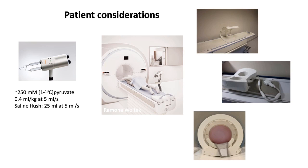We give 0.4 mL per kilogram at a rate of 5 mL per second and follow this with a saline flush of 25 mL, again at 5 mL per second. The patient is set up for breast imaging, shown in the center, and on the right-hand side a selection of some of the coils that we use: clamshell at the top, the breast coil in the middle, and a birdcage coil for brain imaging.